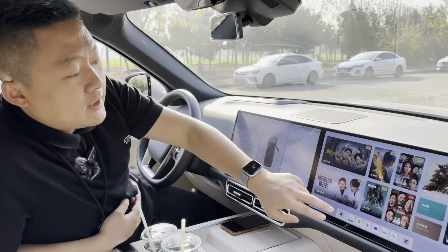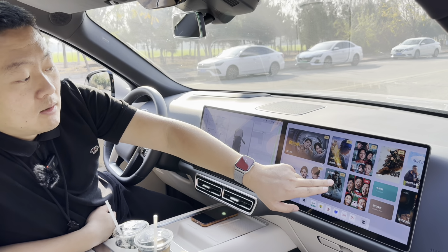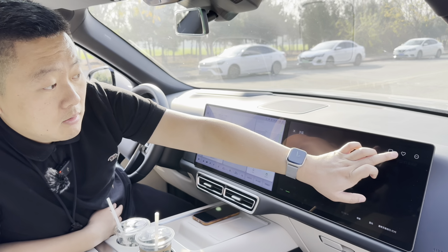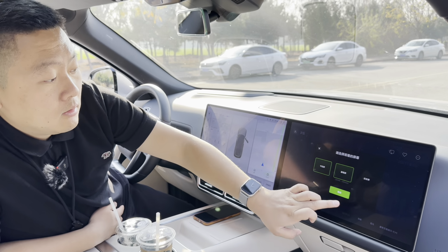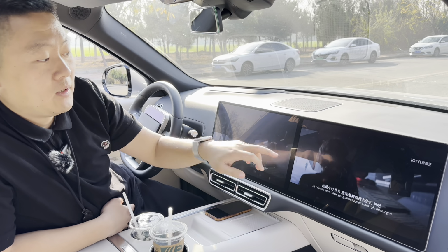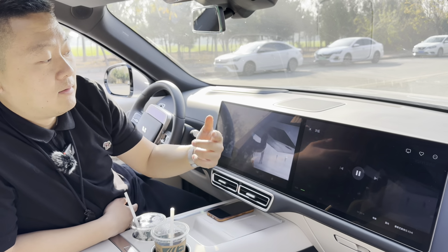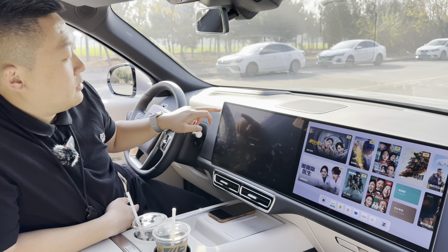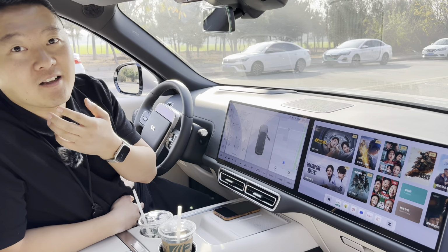And it also supports, let's play a movie like this, right? It's got 3 screens. It can all play at the same time. That's amazing. I will show you. And the sound system is also amazing as well. When we sit in the back, I will show you the sound system.